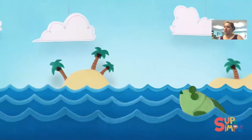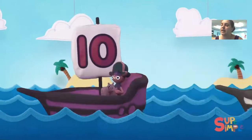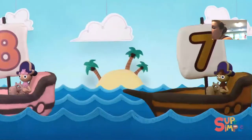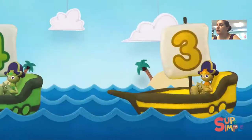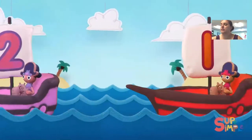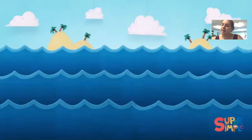10 little sailboats. Now backwards. 10 little, 9 little, 8 little sailboats, 7 little, 6 little, 5 little sailboats, 4 little, 3 little, 2 little sailboats, 1 little sailboat. Sailing.